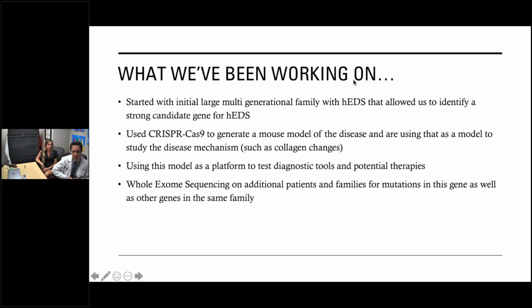Importantly, the mouse, and I get that a mouse is not a human. I've been reminded of that many times. But a mouse is really the best way for us, in the lab, to study how the disease progresses and to use it as a diagnostic tool and a platform for developing therapies that can then be translated back to the patients. So yes, the mouse is not a person, but it is very genetically similar to humans.